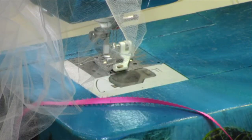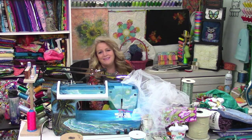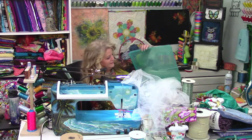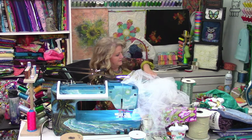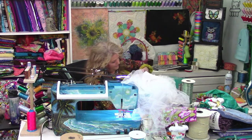I actually had it right next to me. I'm starting to disappear into the pile. This is what it's like to see me at a show. Let's see.